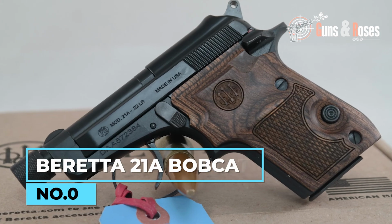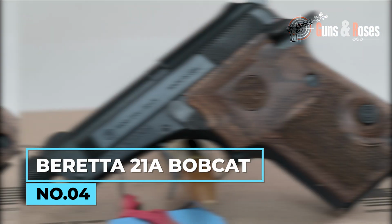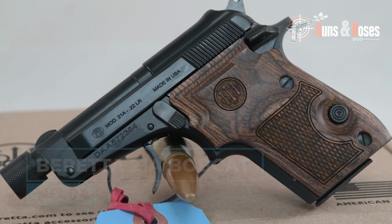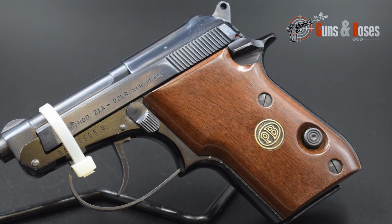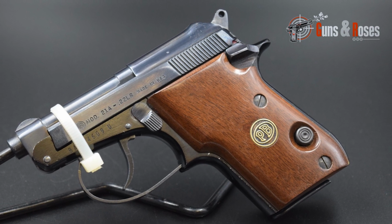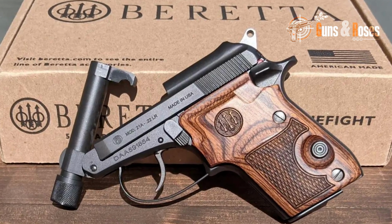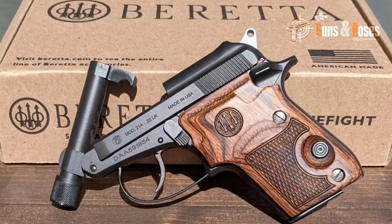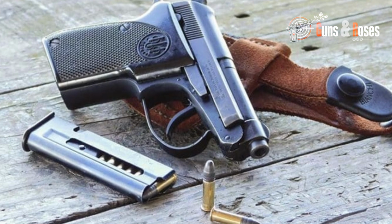The Beretta 21A Bobcat is one of those guns that attracts attention because of its unique design. It's a tiny little 22 LR pistol that's fun to look at and even more fun to hold, which is perfect for those who like compact guns with a bit of flair. However, when you take a closer look at the 21A, it quickly becomes clear that this is a pistol designed more for novelty than practicality.